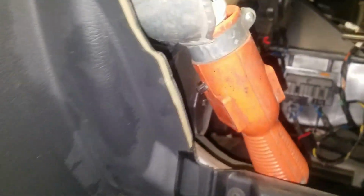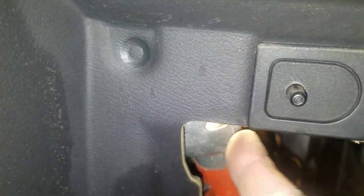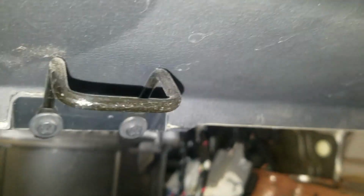All right, right here on the glove box, I went ahead and punched that out. As you can see, the little tab there, you just push it in. This is where it connects on the inside, so you can get a screwdriver underneath that little tab I just showed you and push it out, so it'll pop out here.